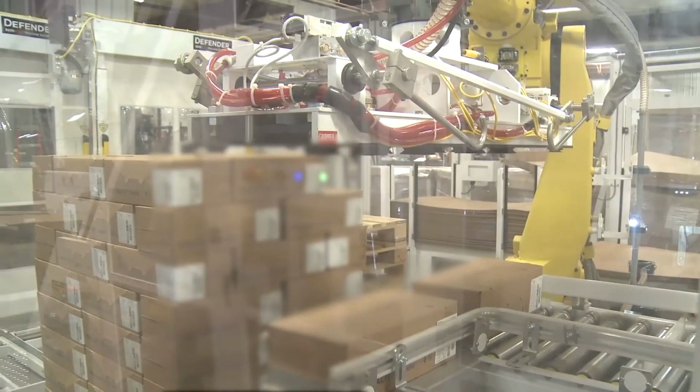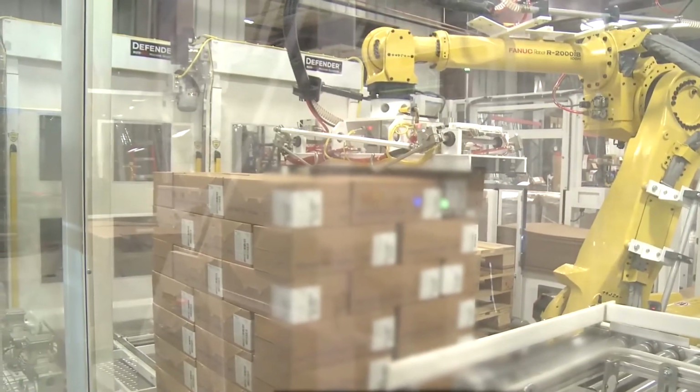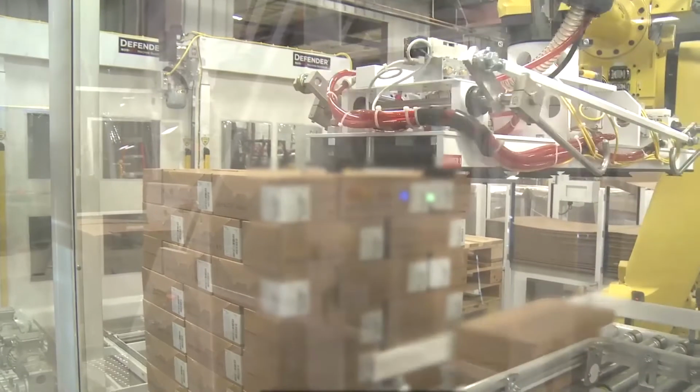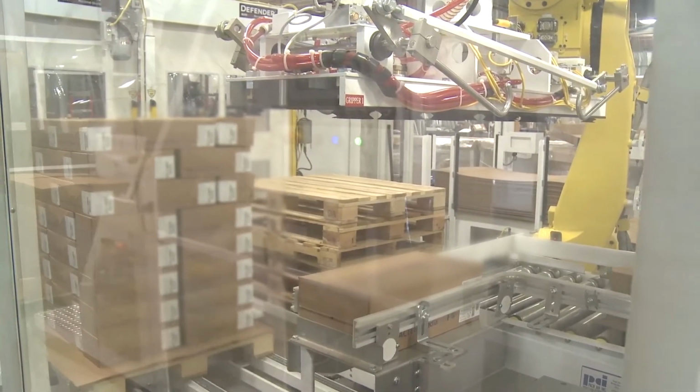Once the pallet was full, the pallet was then conveyed out of the cell through a safety-rated roll-up door for a pallet jack pickup. If you have any questions on the system, please let us know.